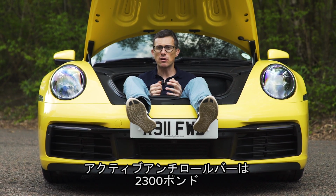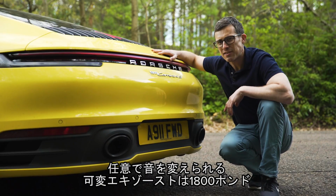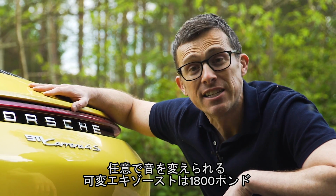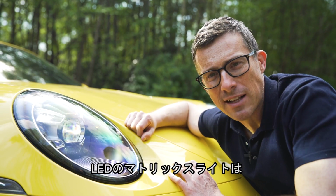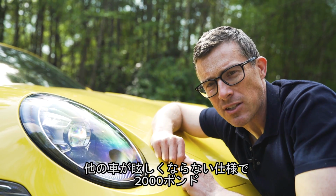Then there's rear wheel steering, which aids high speed stability and low speed manoeuvrability for £1,600. Then on top of that, you can add active anti-roll bars for £2,300. Then there's the active sports exhaust, which you can make louder and quieter at the touch of a button for £1,800. You've got the all singing, all dancing LED dynamic headlights, which can blank out part of their beam so you don't dazzle other drivers.